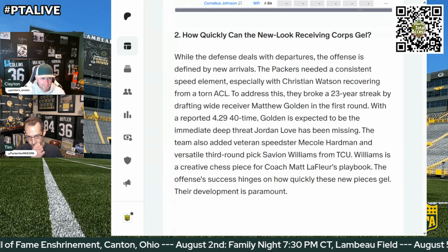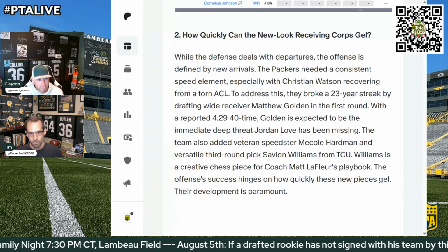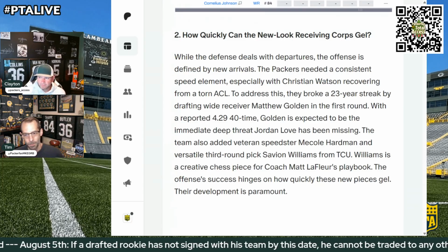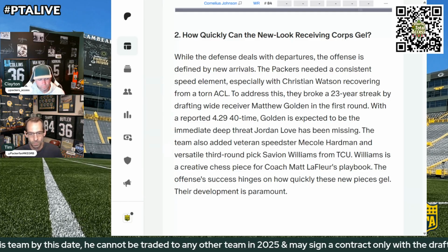Who's to say that Savon Williams doesn't do that to Matthew Golden? And I'm not saying I want it to be one way or the other, Tim, but that's why you take two swings at a position of need, right? Exactly. And again, I don't think Savon is a perfect fit to play Z. And this is Greg Cosell 101, the film guru.